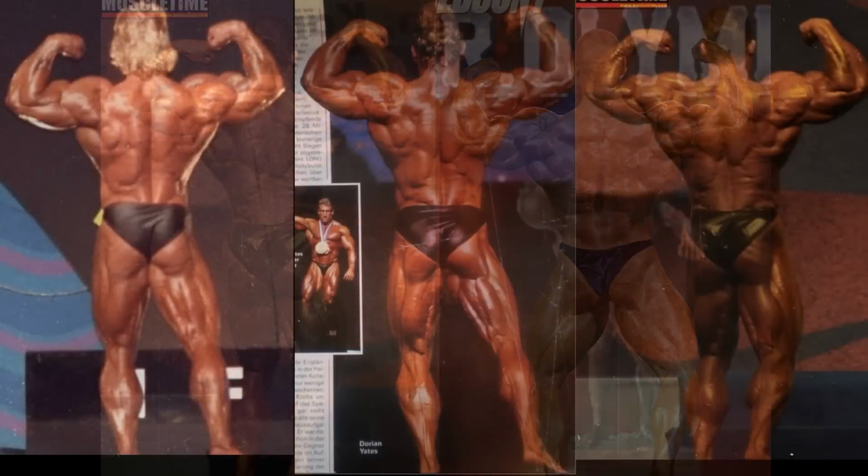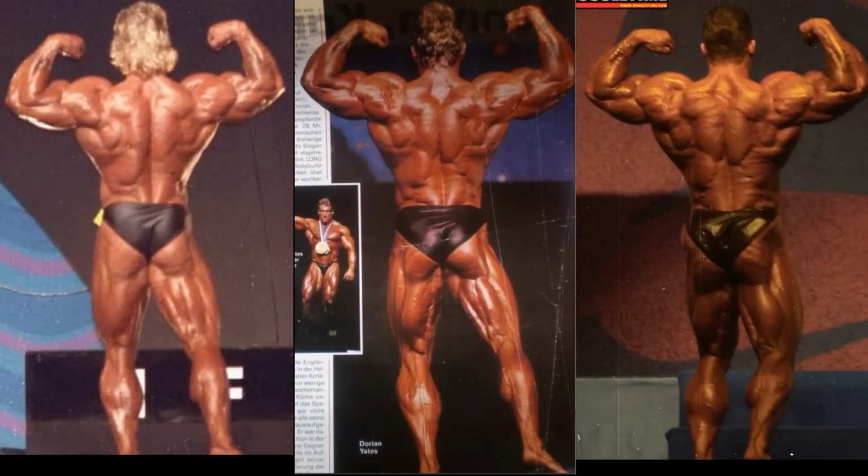Now, let's have a little, like I said, I don't want to start a tinkling contest between Yateses, but this is fun. See, 91 is bigger. Maybe less conditioned than 92, but bigger in the arms, things of that nature. 93 blasts them both out of the whatever. Look at the glutes. Look at the size of the back, the muscle fibers in the back. Just blasts them out of the, like I said, whatever.